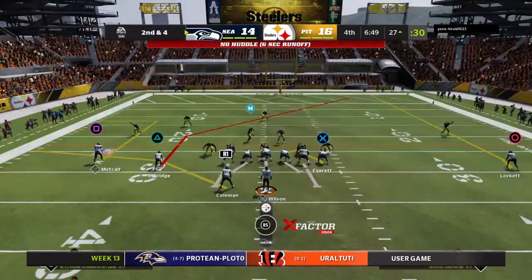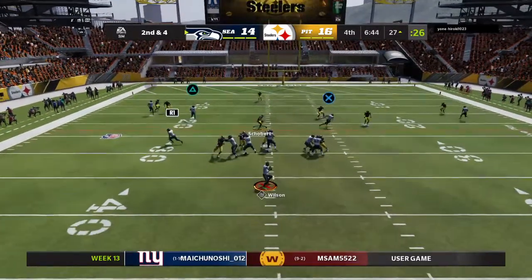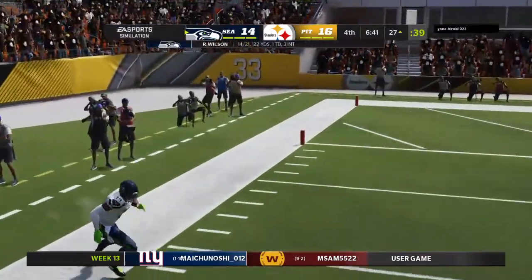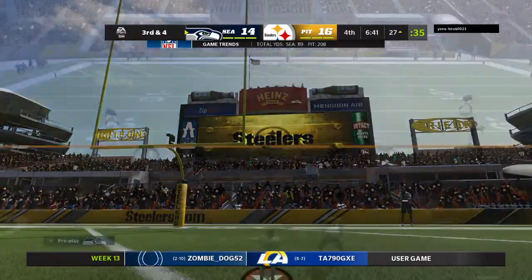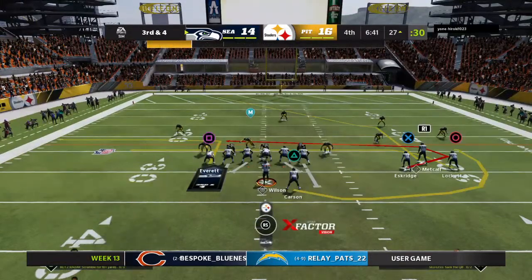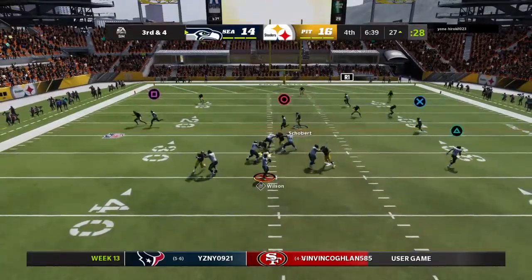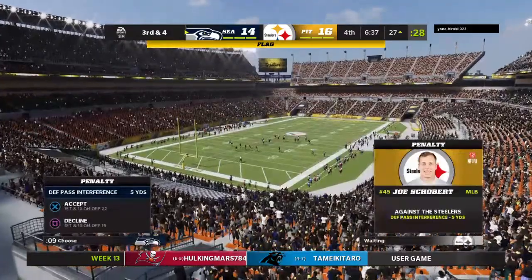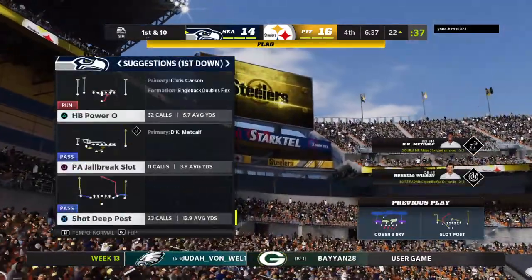And that's good for a gain of 6, and it'll bring up a 2nd down. From the gun, it's Wilson. And the timing a bit off that time as that one falls to the ground. The intended receiver was DK Metcalf. And it's 3rd and 4. Throwing is Wilson. Open man is Eskridge. That's complete. And he will have the 1st down across the 20 to the 19-yard line.